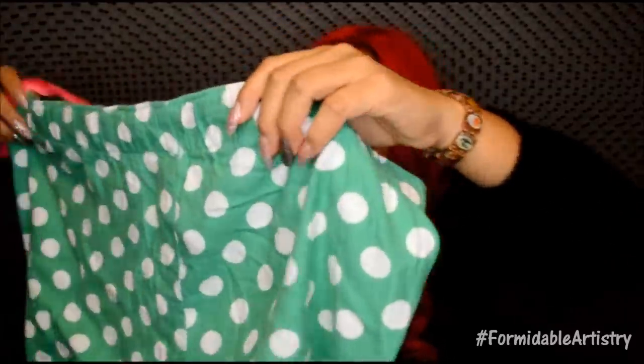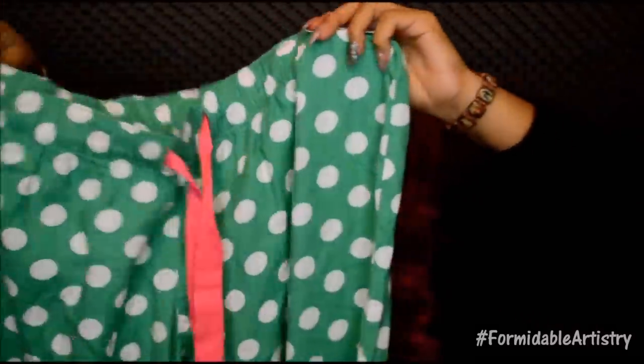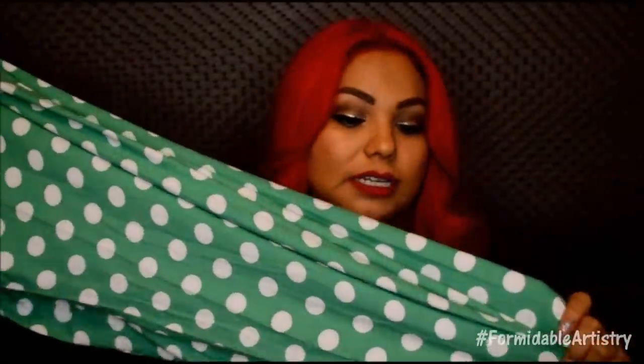Okay, whatever. These bottoms, you guys, were only $3.99. How cute are these? Look, they have a pink string and they're like a minty green. And they're polka dot, and they're just super comfortable cotton fabric.